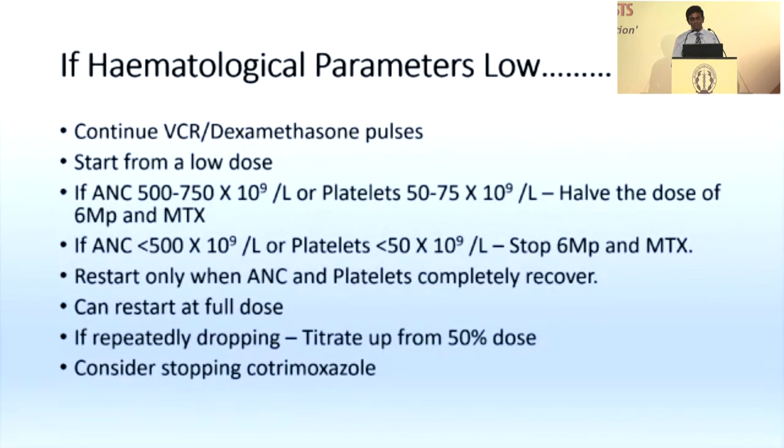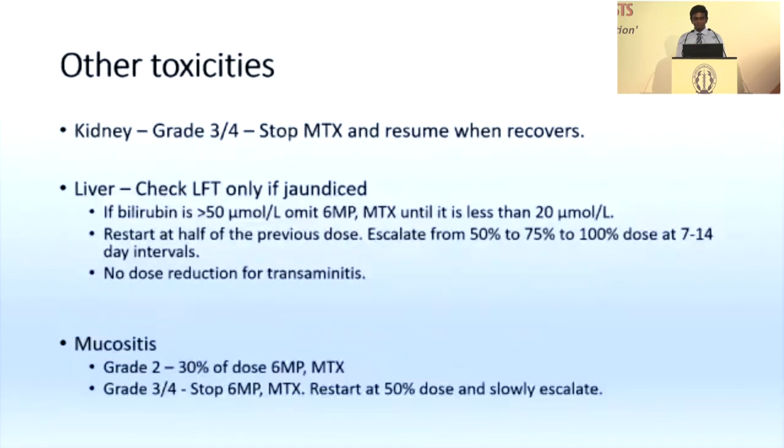And one thing also to remember is that cotrimoxazole can cause bone marrow suppression. So if counts are persistently low, we have to think whether that's the reason, and whether we need to change to something like dapsone, which is not easily available to us, and its toxicity profile is not that great. So we don't really want to stop the cotrimoxazole unless it's proven that it's because of the cotrimoxazole and they're having clear issues continuing chemotherapy.